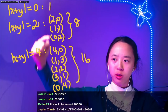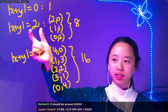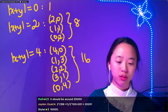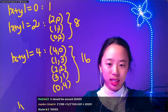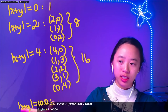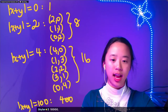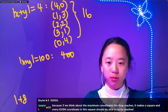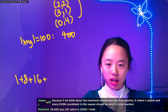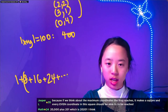So we can keep doing this for a few more values, but basically what you're going to end up noticing is that for each of these positive absolute values, the answer is just going to be 4 times whatever the sum was equal to. So for example, x plus y equals 100. Since he only gets 100 hops, that's going to be the biggest possibility. That one is going to give us 400 total ways. So our answer is actually going to be 1 plus 8 plus 16 plus 24 plus dot dot dot plus 400.